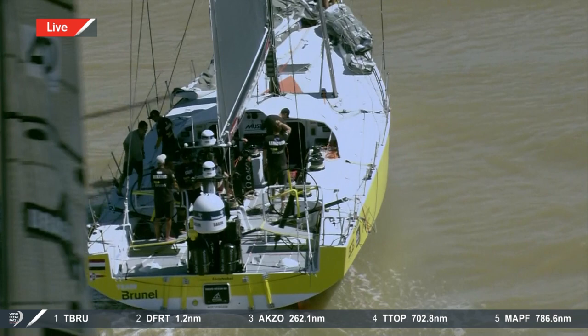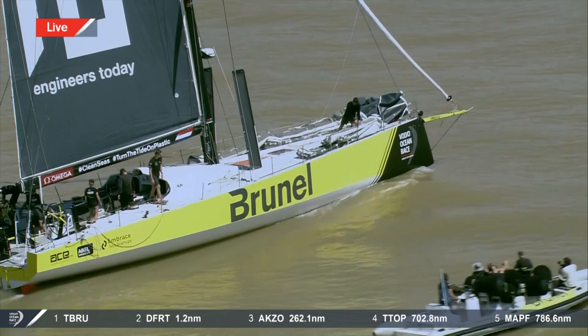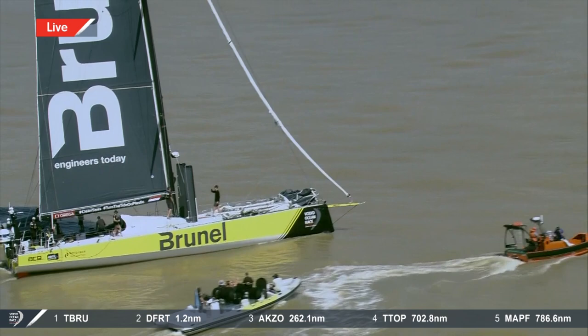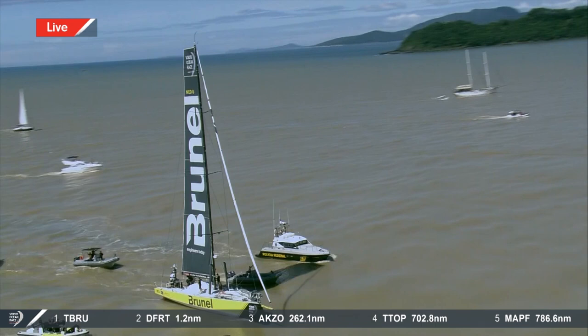But just to talk about the points here, if I may. We've been cooking up a number of different scenarios here in the office, and basically scenario number one is the one that seems to have come into place. So we've got Brunel winning the leg. So, bonus point on Cape Horn, as you said, and then there's a bonus point for the win, plus 2 times 7 points for the leg win. So we've got 14, 15, 16 points for the leg. That takes them from 6th overall to 3rd.